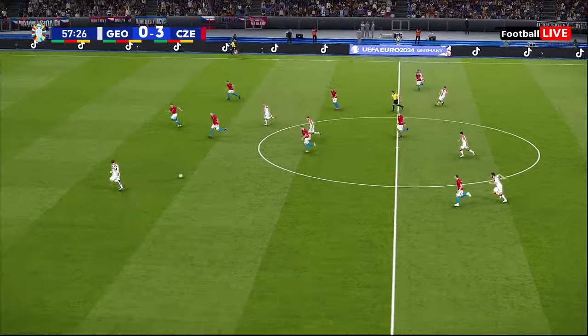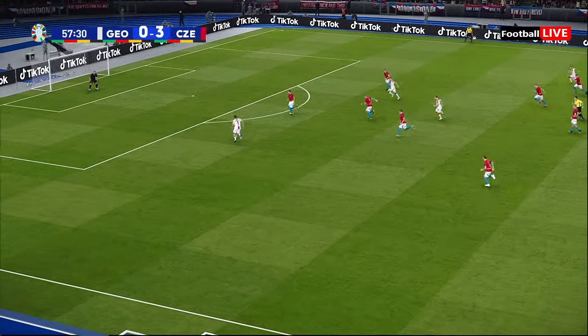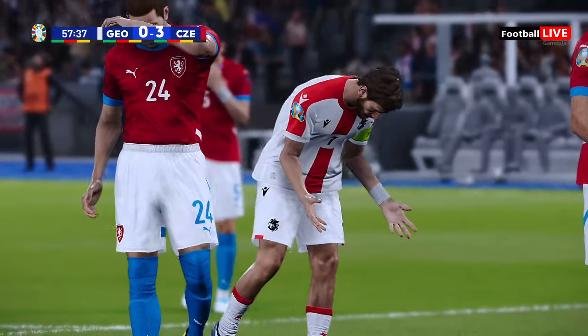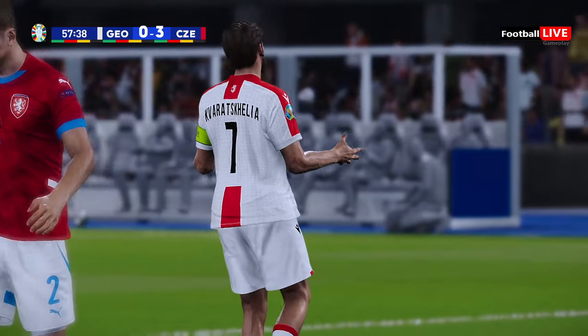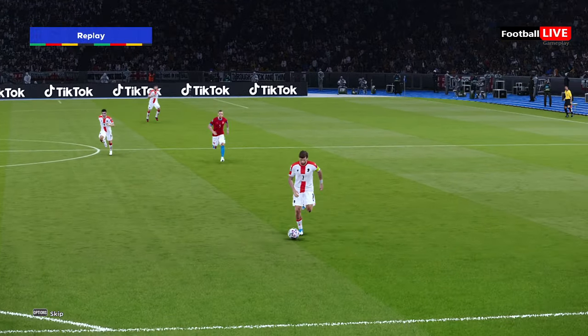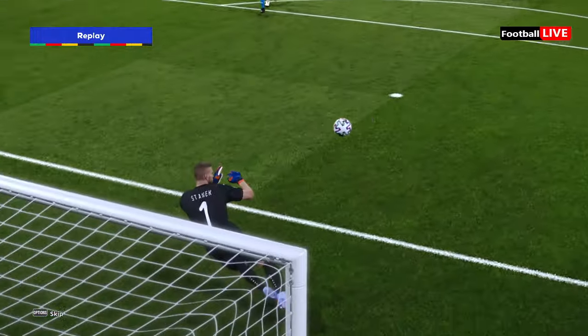Schick really was well marshaled there because he was denied the opportunity. Kvaratskhelia! Keeper's got his work done. Well, if they hope to have any chance of turning this round, they have to abandon their shoot-on-sight policy. It's just not working.